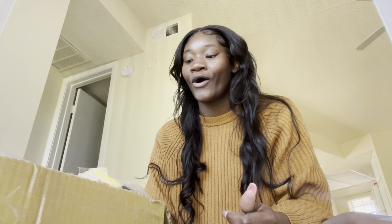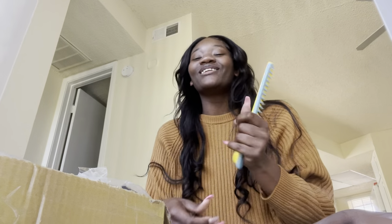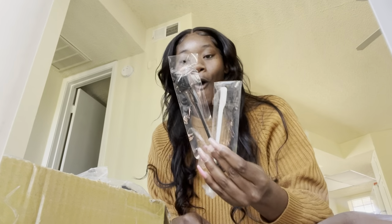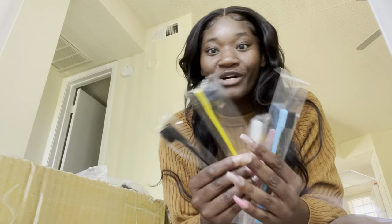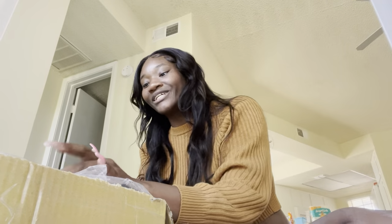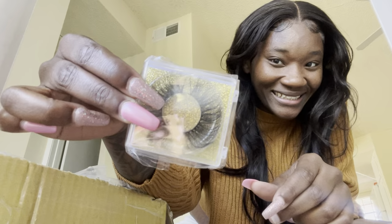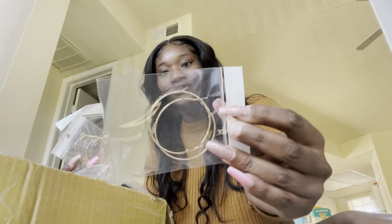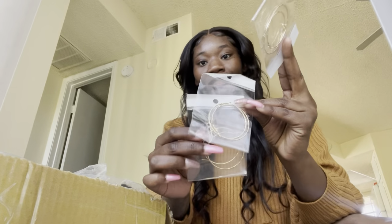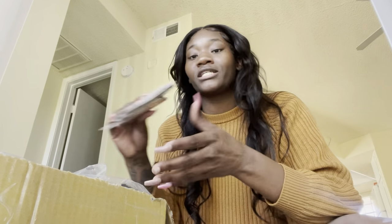Okay, so y'all, they sent me two combs. I love when vendors send you extra stuff. I love it. I freaking love it. She sent me an edge brush. Not two, but sis sent me four edge brushes. Four edge brushes. Some mink lashes. Eee, them cute. And I got some earrings, y'all. She sent me four packs of earrings. And she sent me some wig caps.